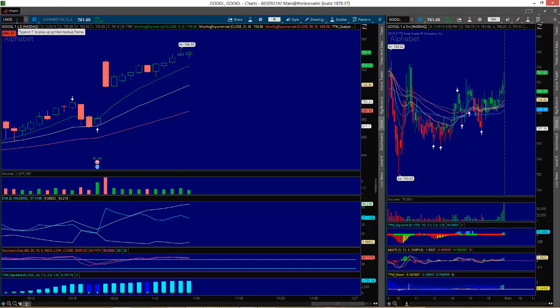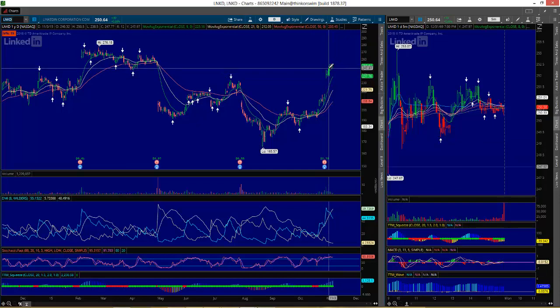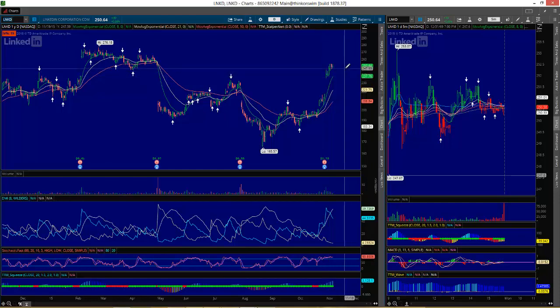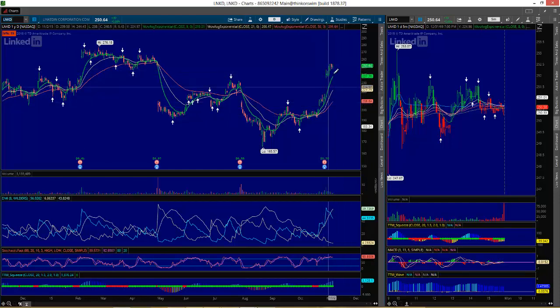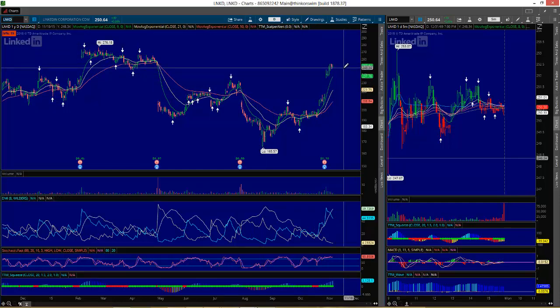Next one is LinkedIn. LinkedIn, to me, a little bit of indecision on these days right here. I don't see anything that I really like in LinkedIn, but this chart was requested. So the only thing I can really look at on LinkedIn when they're extended up like this, granted this came on up because of earnings, but that's a huge gap, which not to say the gap can't be filled, but I would probably turn to this one.